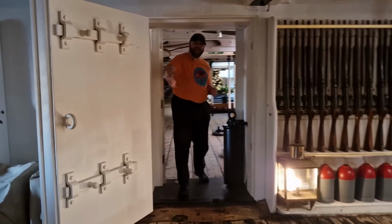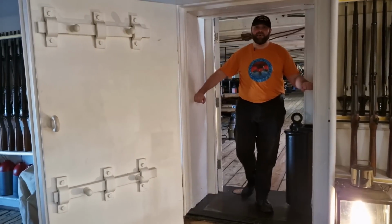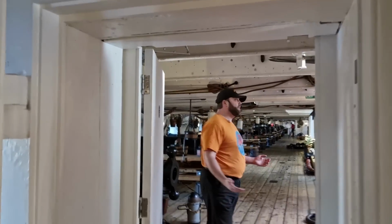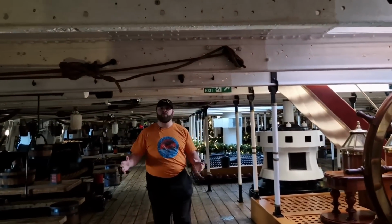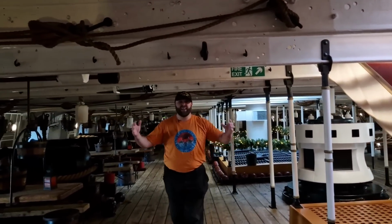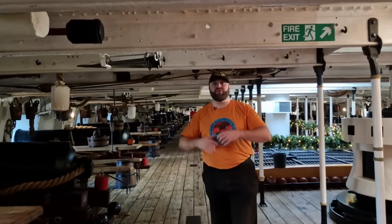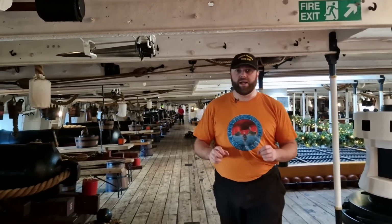You can see the iron and the thickness of the door. You can see the teak, you can see the strength it provides. And then going in here, you can see what the whole frigate is built around. Everything is to do with this armoured part. This is what sets this ship apart. This is what allows it to take on, theoretically, ships of the line as being only a frigate and win.